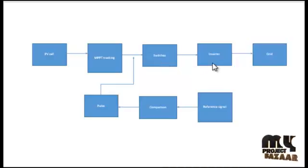Here the switches convert the DC to AC. The inverter output is filtered, and the AC will be connected to the grid. Here we get the reference signal from the grid, compare it to the reference signal, and generate the pulses for controlling the switches.